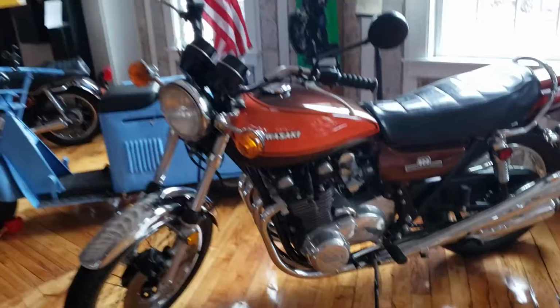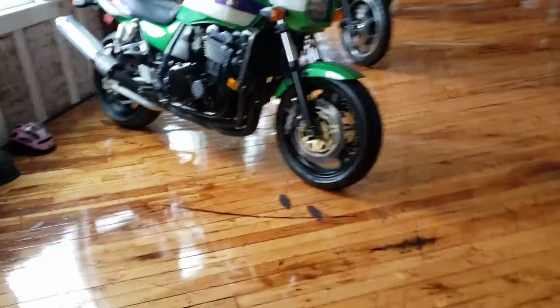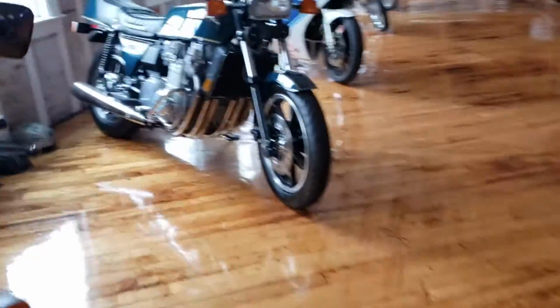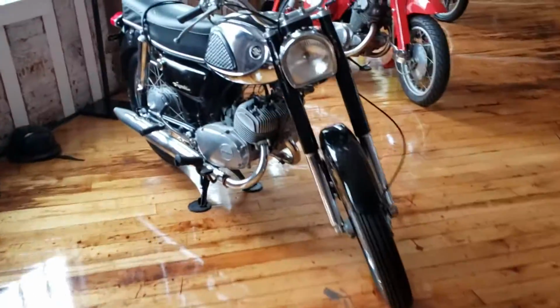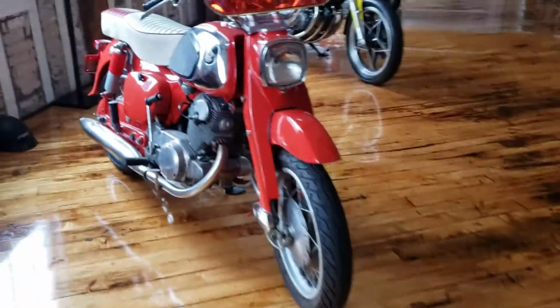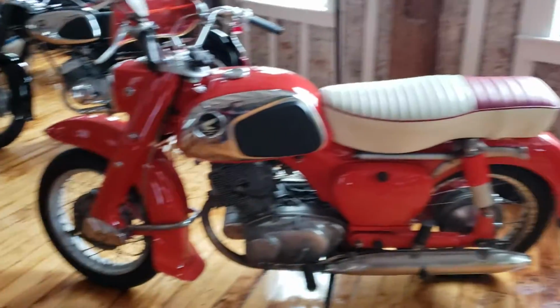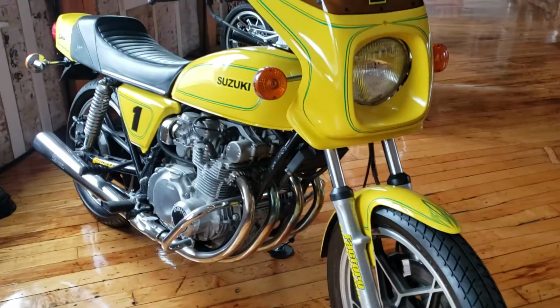Then down this row, we've got the first year Kawasaki KZ900, the KZ1000, the Eddie Lawson replica, a 6-cylinder KZ1300, a slab side GSXR 1100 Suzuki, an original 2-stroke twin-cylinder Suzuki, a Honda Dream. That's a beauty. If you want a vintage looking classic, we could resurrect this one. Most of these are in museum storage, which means the batteries are removed and fuel removed.